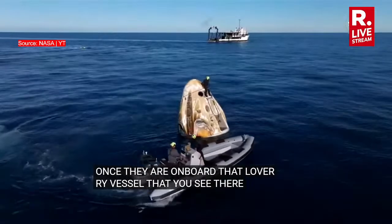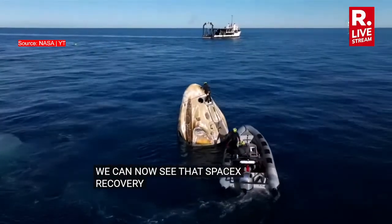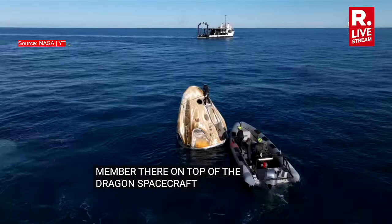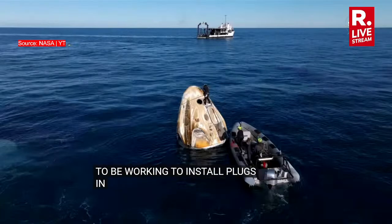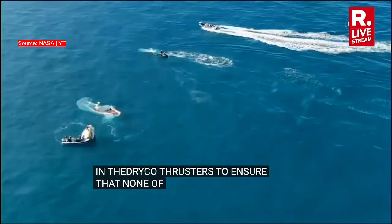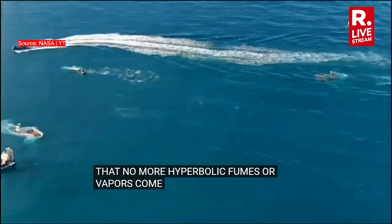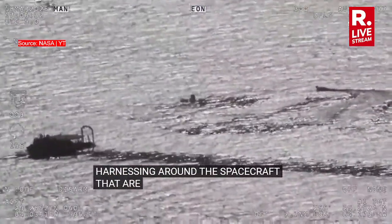We can now see that SpaceX recovery team member, they're on top of the Dragon spacecraft. They are going to be working to install plugs in the Draco thrusters to ensure that no more hypergolic fumes or vapors come out from the spacecraft. They'll also place harnessing around the spacecraft that are required in order to lift it out of the water.